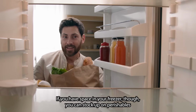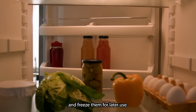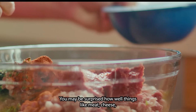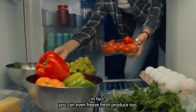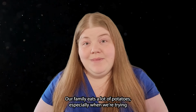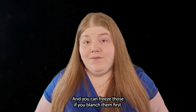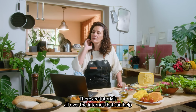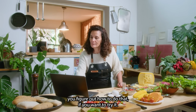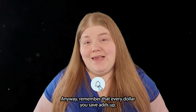If you have space in your freezer, though, you can stock up on perishables and freeze them for later use. You may be surprised how well things like meat, cheese, and even bread or dairy can be frozen. In fact, you can even freeze fresh produce too. Our family eats a lot of potatoes, especially when we're trying to save money, and you can freeze those if you blanch them first. There are tutorials all over the internet that can help you figure out how to do that if you want to try it. That's where I learned. Anyway, remember that every dollar you save adds up.